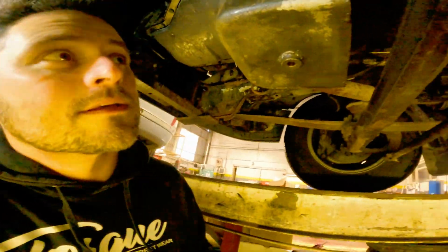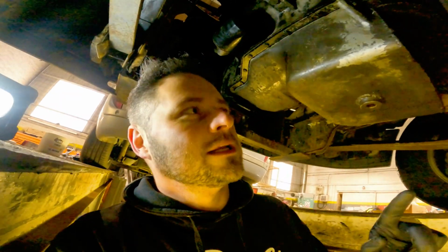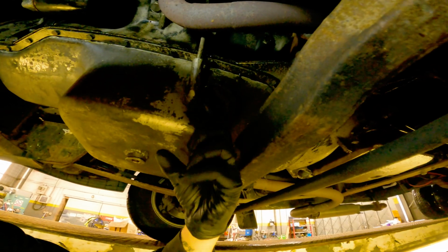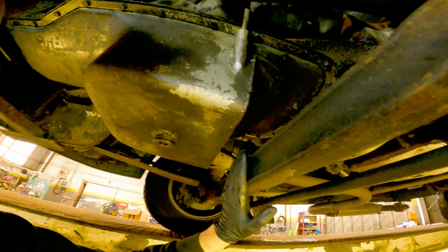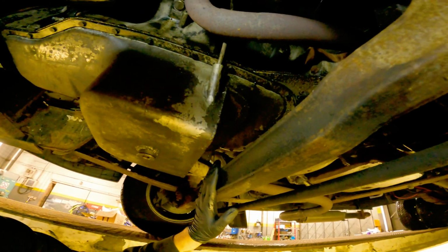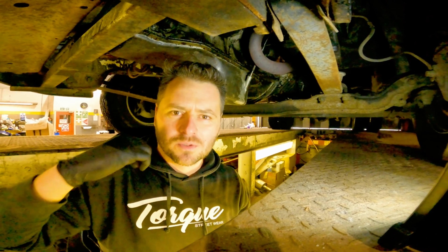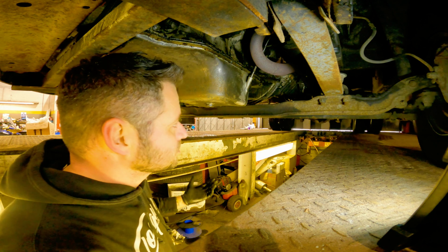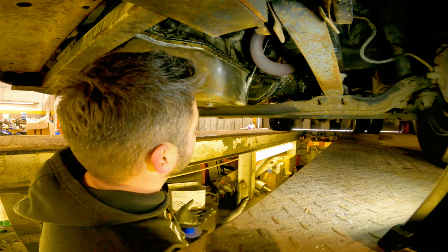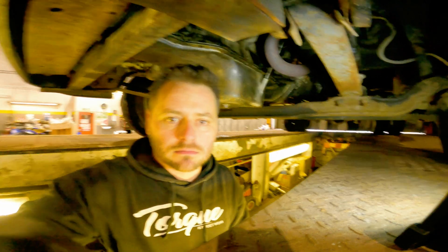Whoever built this, look at the sump. I was just cleaning it then and I was like, that's a weird shape. That's a weird weld. But yeah, so that sump has been modified for this front axle. So that makes it even more difficult to know how much oil to put in it. How much oil do you put in if you can't use a dipstick? Well, let's just get this oil out.